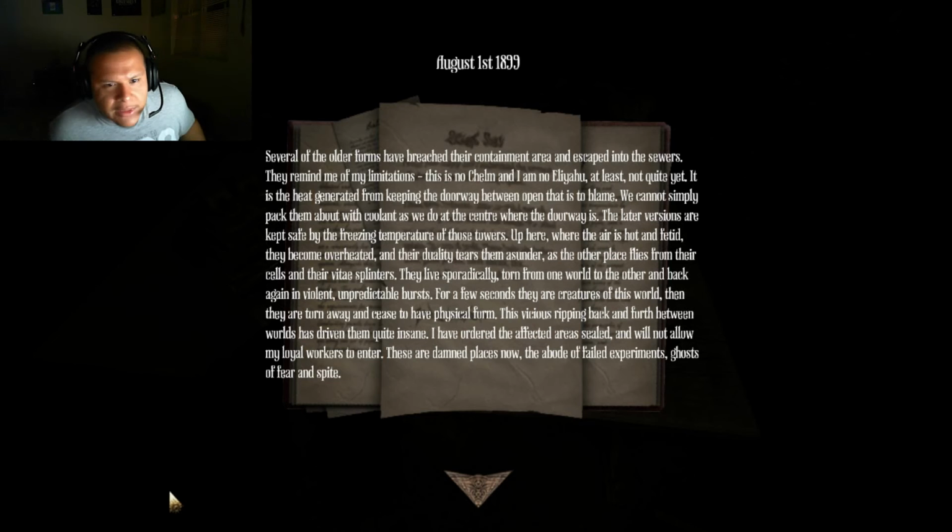The later versions are kept safe by the freezing temperature of those towers. Up here, where the air is hot and fatigued, they became overheated, and their duality tears them asunder as the other place flies from their cells and the bite splinters. They live sporadically, torn from one world to the other and back again in violent, unpredictable bursts. For a few seconds, they are creatures of this world. Then they are turned away and cease to have physical form.